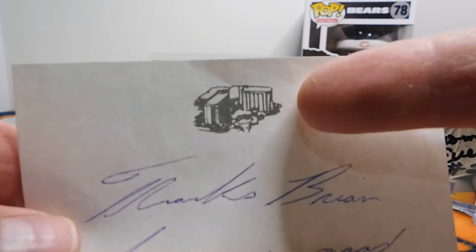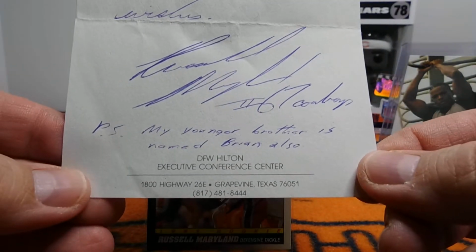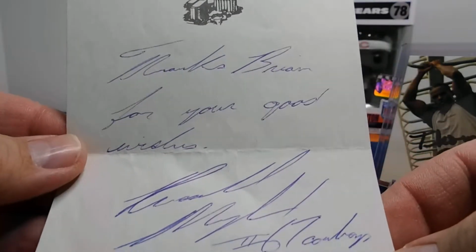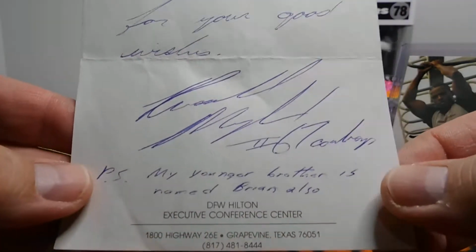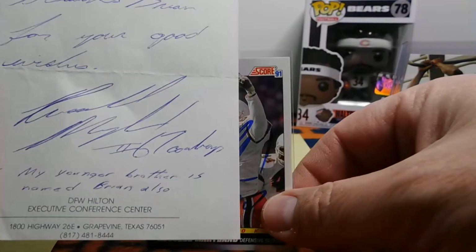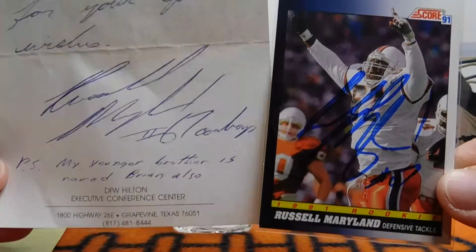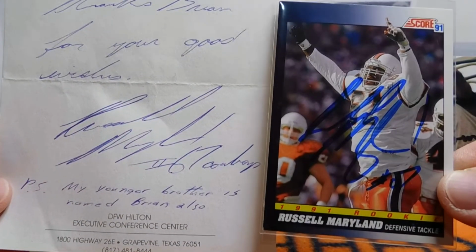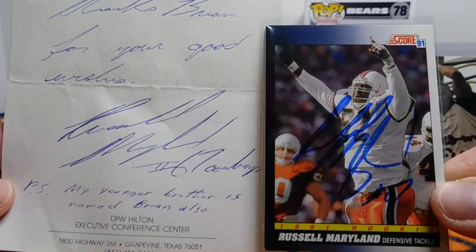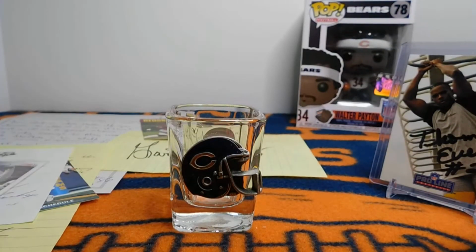Anyway, along with that, he also wrote to me, and I thought this was really cool. So you can see the picture of the hotel. So right there, the Hilton Conference Center in Grapevine, Texas. And he wrote, "Thanks, Brian, for your good wishes, Russell Maryland. P.S. My younger brother is named Brian also." So again, this is a really cool thing, and as a young teenager, getting these letters back along with the cards just made it extra special and made me an extra big fan. So anyway, very happy to have those. That was a good one for sure.